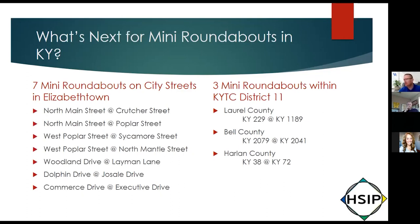We've also got 3 other mini roundabouts on state highway intersections, one in Laurel County, one in Bell County, one in Harlan. The one in Harlan County is a little more developed than the other two. We anticipate it'll be under contract in July. And the other two hopefully will be under contract by the late winter, early spring next year.